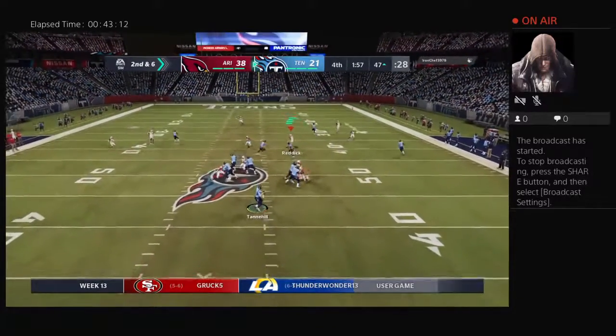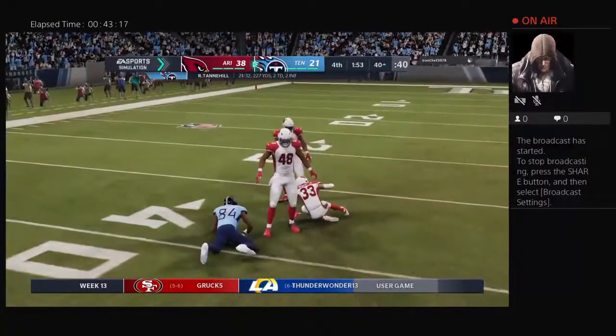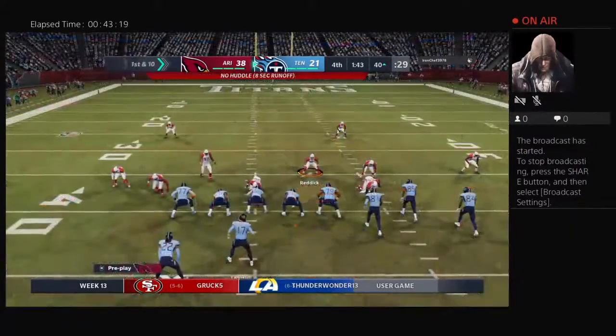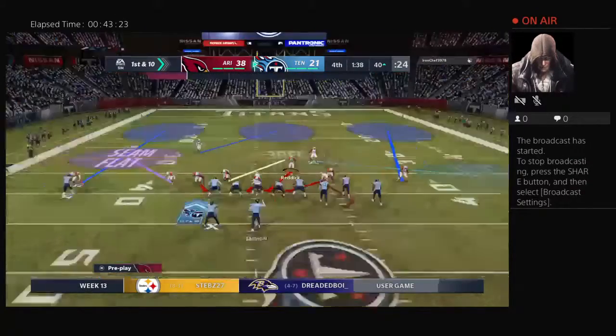To throw again on 2nd down. Tannehill. He'll get this one complete to Davis. And he'll be brought down, it looks like right at the 40. That one, a first down pickup of 8. At the 40-yard line.